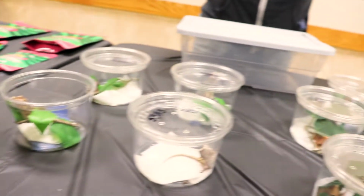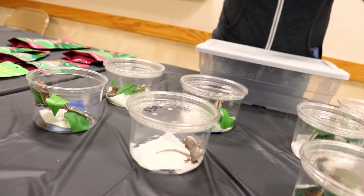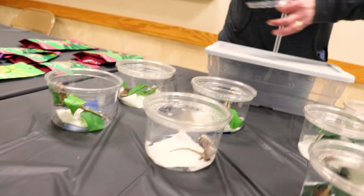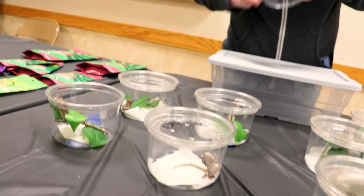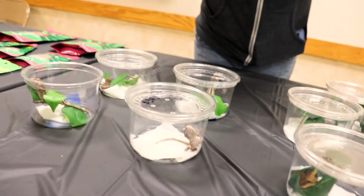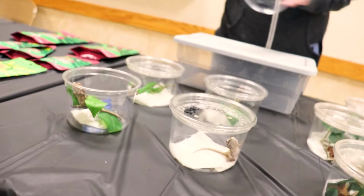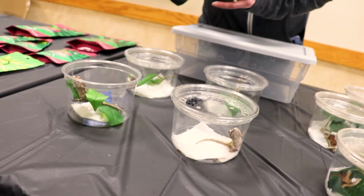That's huge. So they don't get huge, but they get good size. Their main thing is they're arboreal, so they like to climb. So they want a tall tank with lots of vines and stuff like that. This is what we send them with because they do better when they're small like this in a small starter tote. And then once they get a little bit bigger, you can upgrade them to a bigger size. Oh, okay. That's cool.